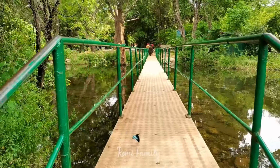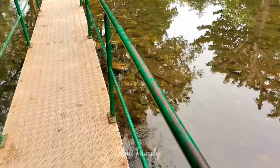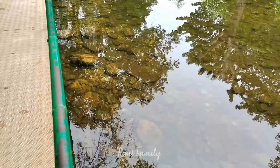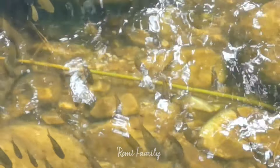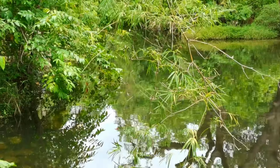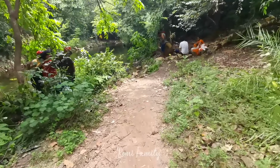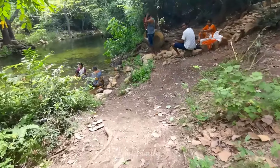After the parking, you can see a walkway bridge above the still waters. That area will be very beautiful. Even the water will be clear. You can find a lot of fish there. And once you cross the bridge, the trekking route starts. From the parking up to the waterfalls, it will be around 10 kilometers.